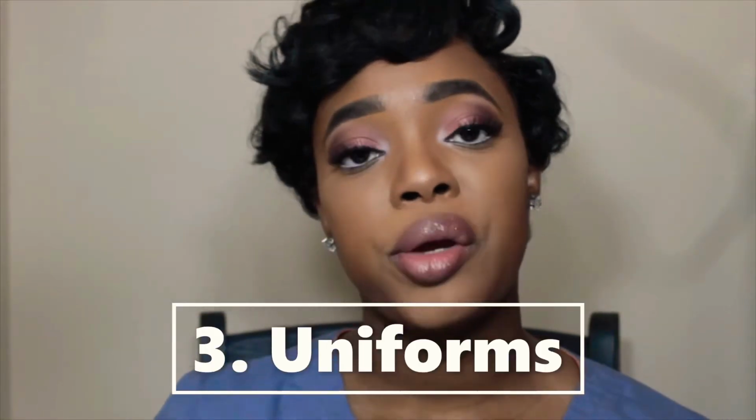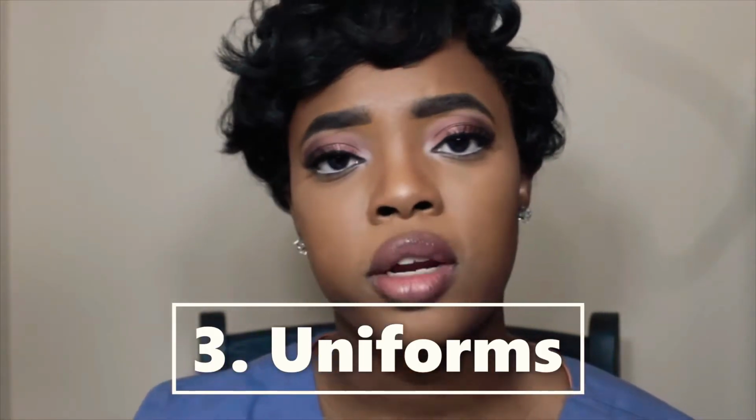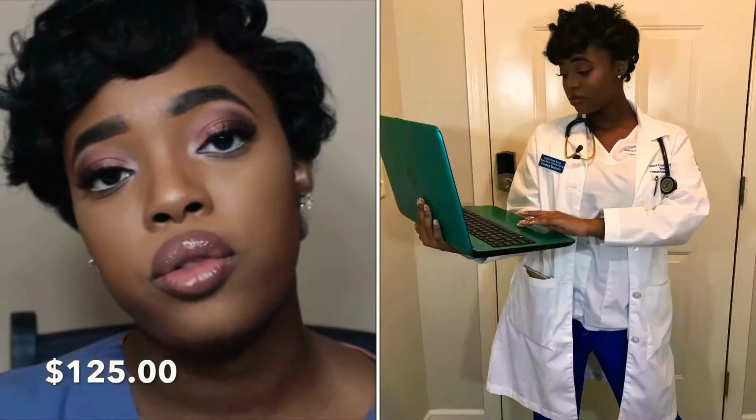Okay y'all, so the next thing you will need your first semester of nursing school is a uniform. I go to Princess Mary University and we only have one day of clinical. So I didn't splurge and get 2, 3, 4 uniforms because for one, I didn't know if nursing was really for me, and for two, I didn't know if I was going to pass all my classes because nursing school is very hard. So the total of my uniform was $125. I had to buy the shirt, the pants, the name badge, and the jacket. We could have got shoes with the uniform, but that just would have cost more, and their shoes were very expensive.